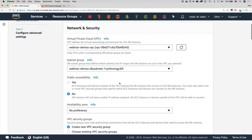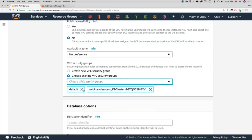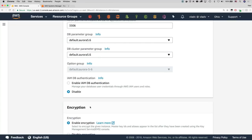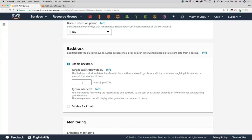And as we scroll down through the list of available and advanced settings of the database, you'll notice that there's a section called Backtrack. And here we choose the option to enable Backtrack and specify the desired amount of hours we want to retain change records for, which effectively is also the window of time that we can backtrack and rewind the database back. I'm going to pick 24 hours. And at this point, we can go ahead and create a database.